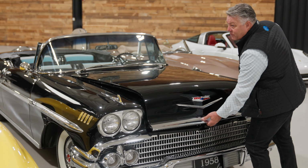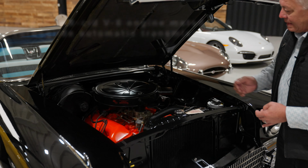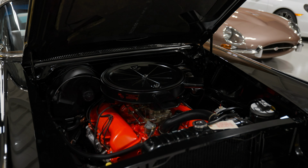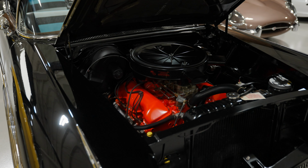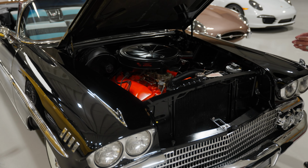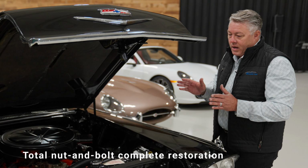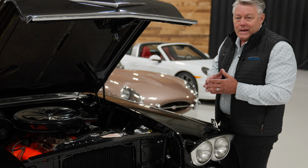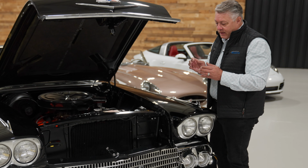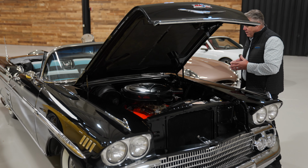It is a 348 tri-power car, meaning 3 carburetors. It has power steering and power brakes. And a great thing about this car, according to the trim tag, it was born black. So black car, when it was fully restored, retained its black. It's just incredible, all the bright work, all the chrome, all the headlights, all the trim, the glass, just an incredible opportunity to buy a car of this quality that is a 348 tri-power car.